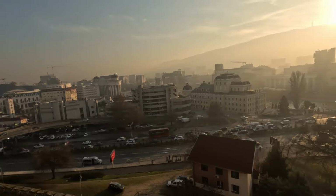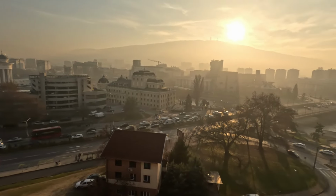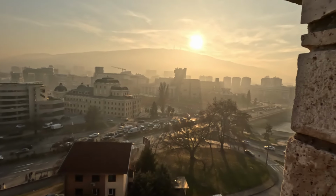So I want to come back to Skopje during the summertime when they have some rain, when you don't have every home burning wood and coal and whatnot to keep it warm, which I don't blame them, but my allergies have just been through the roof because of that. But anyway, it is a very, very cool fortress.